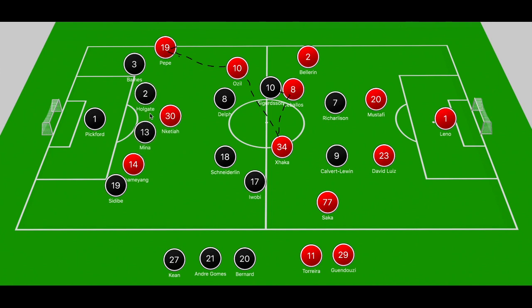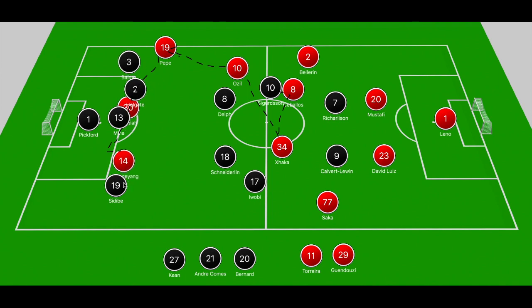So now when you have Pepe cutting in, he delivers a cross into the box, and we have Nketiah making another intelligent run to take out Mina and Holgate, more specifically Mina, who possibly could have headed the ball away. And because Nketiah does make that run in between the center backs, it takes Mina out of the game and it allows Aubameyang to get his header beyond Sidibe past Pickford.